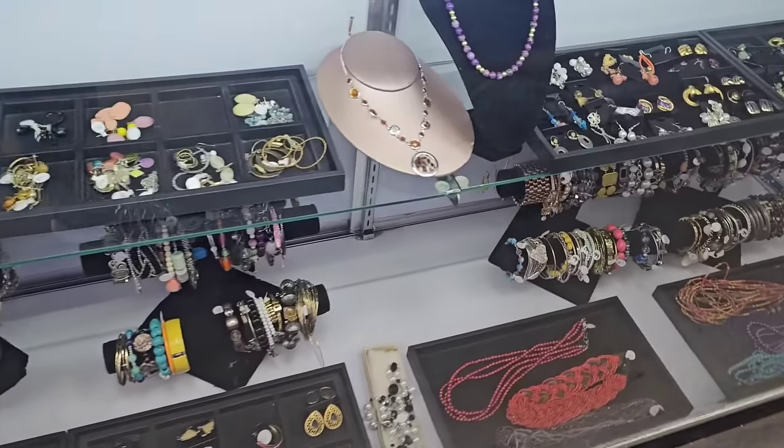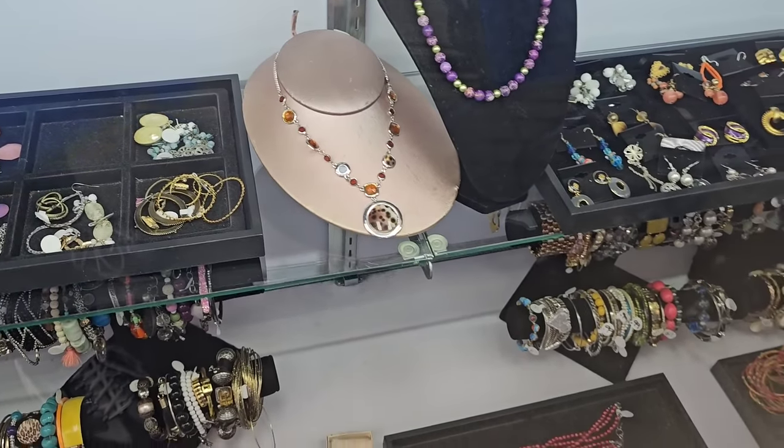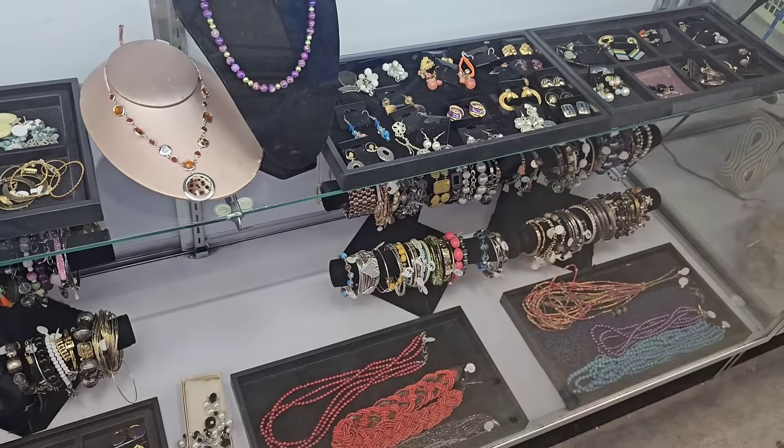Look at this right here. That's pretty cool. It's a nice necklace. Got some different earrings.